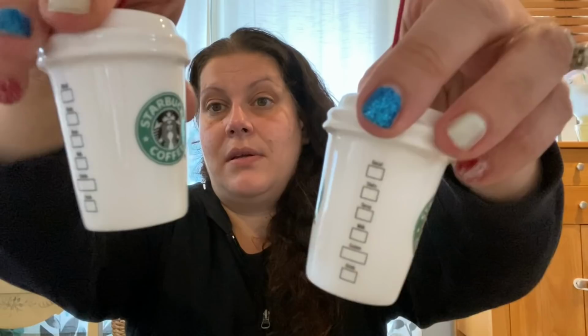These are ceramic. 2007, these are. These little ceramic Starbucks coffee cups. I love them, and I think that would even be cute to give someone as a gift with a gift card. I don't know. But all of that for $3.99, I thought that was a super fair bag.